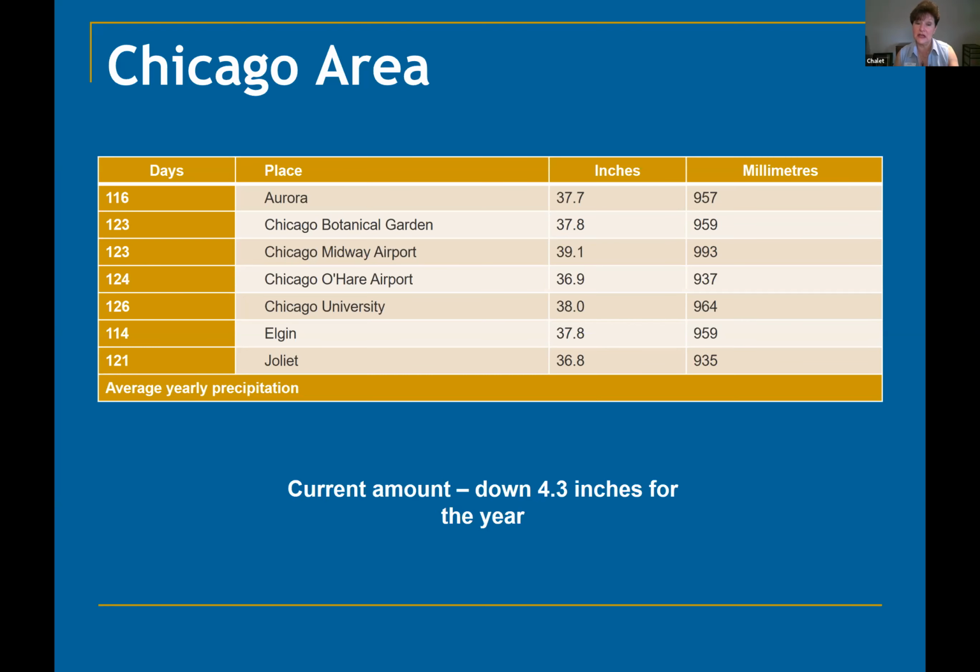And then when I check the records, the current amount this year, we are down 4.3 inches for the year, which is really significant. And when I checked what we've had in June, we have only had 0.63 of an inch of rain. In July, I checked July. We've only had 0.63 of an inch of rain, and we're already at the 16th. We're halfway through, so we just are not getting enough rain.